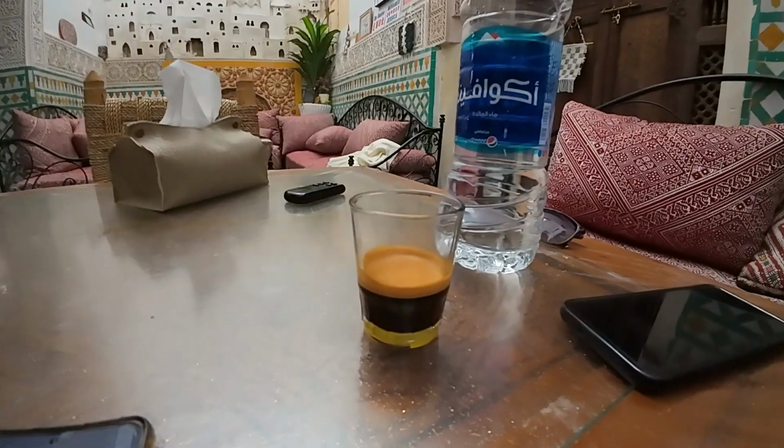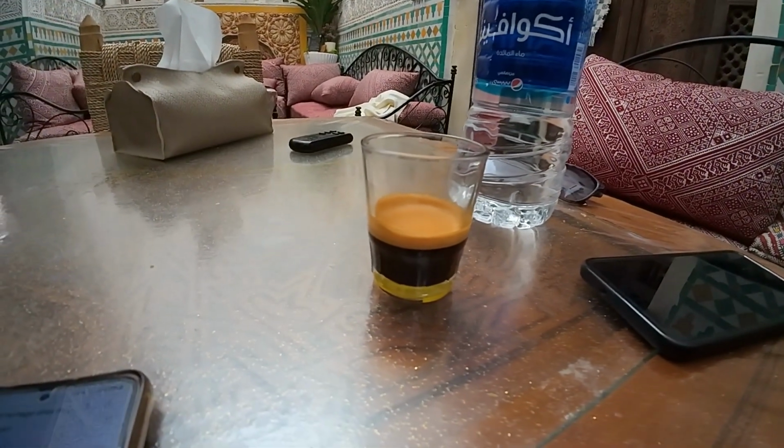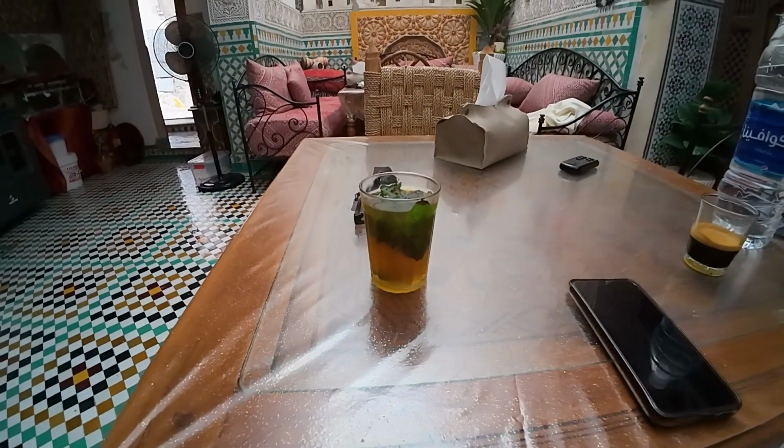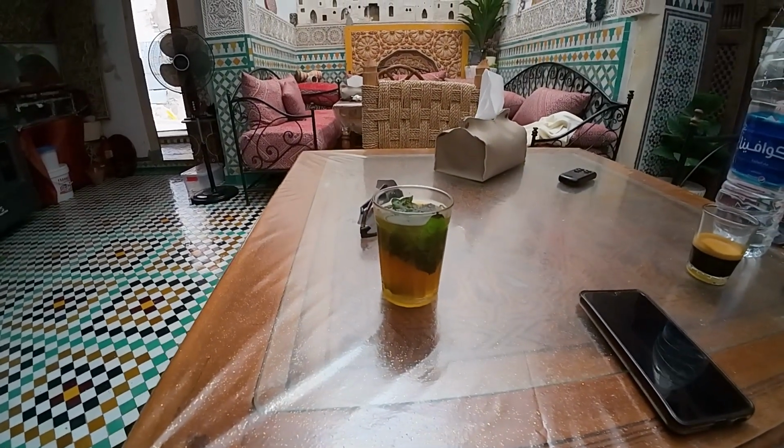And he just brought us our coffee. That looks like some seriously strong black sludge. It's like espresso. Yeah, and this is my tea. I can smell the mint from the minute we walked in with it. That smells so good. I love mint tea. So we're gonna go ahead and sip on our little drinks here while we wait for the rest of the people to join us, and we'll see you guys in a few minutes.